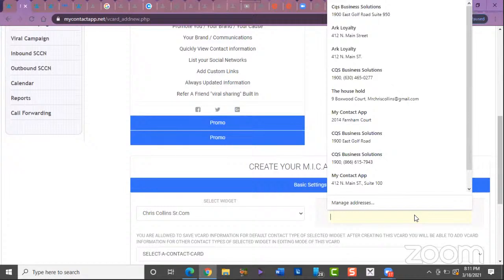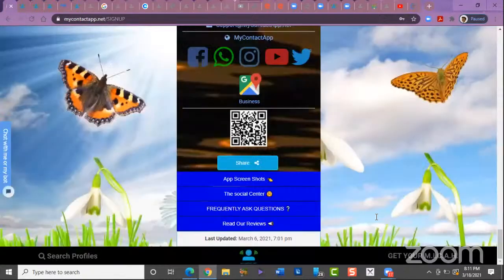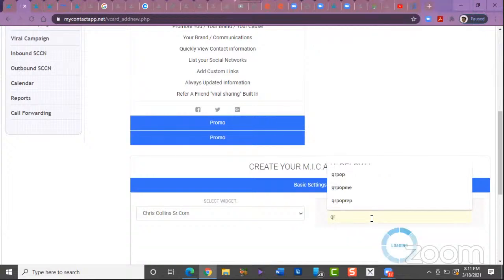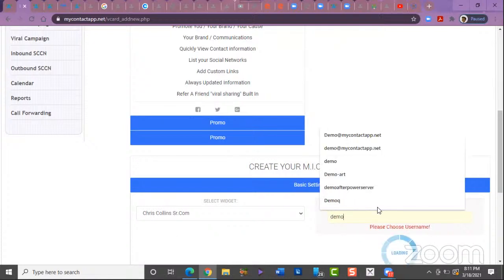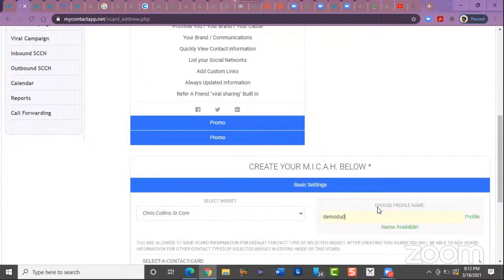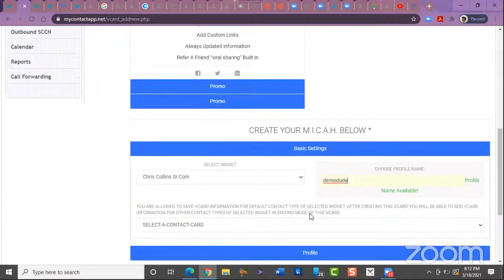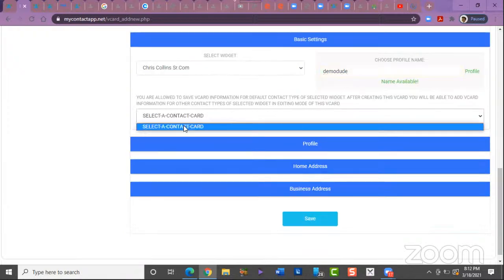So if it's taken, it'll tell you. Look, not available, see? So we're going to go with, is that taken? Oh, no. Yay, that's available. All right. So now that's going to be mycontactapp.net demo dude. Okay, this is kind of advanced here, but so simple. And then it's just one that'll be there.